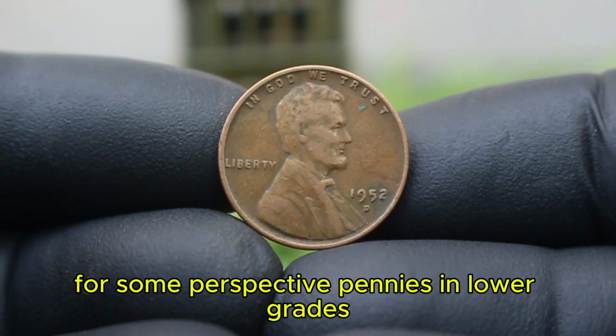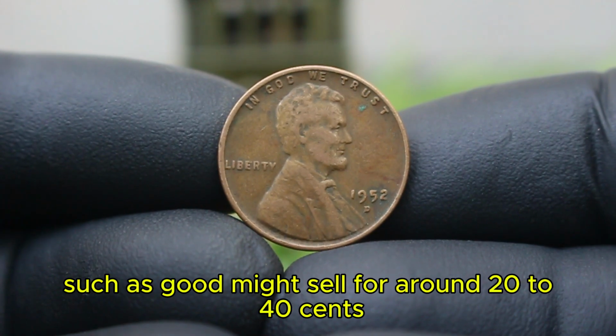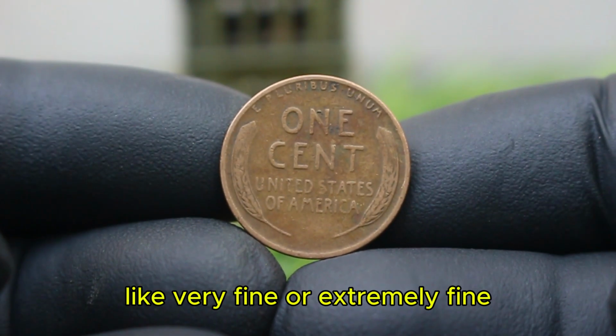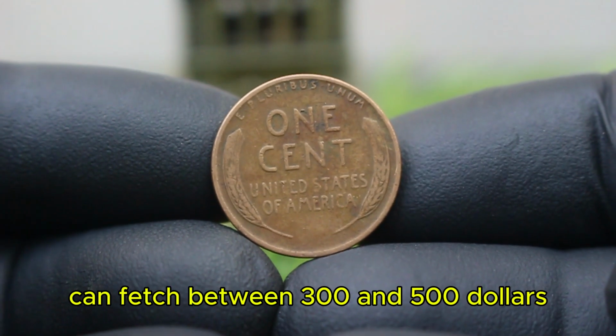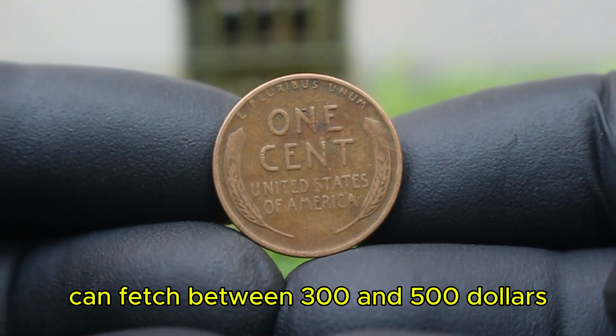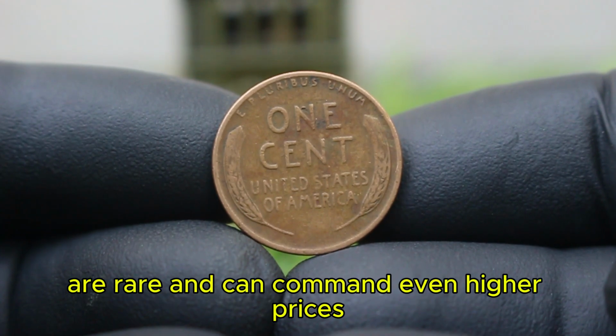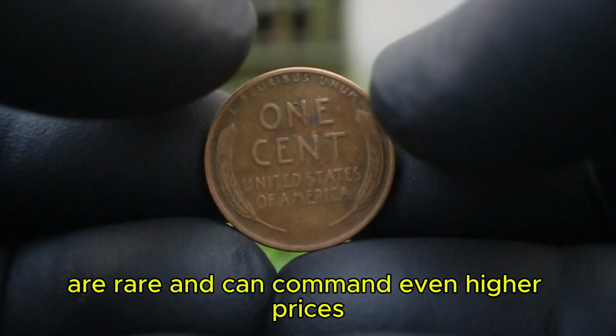For some perspective, pennies in lower grades such as good might sell for around 20 to 40 cents, while those in higher grades like very fine or extremely fine can fetch between $300 and $500. Uncirculated coins from 1952-D are rare and can command even higher prices.